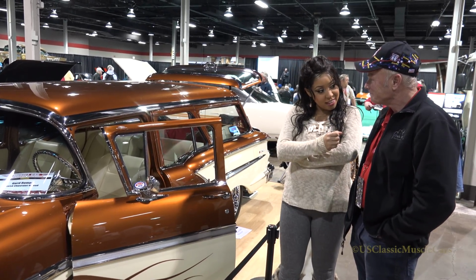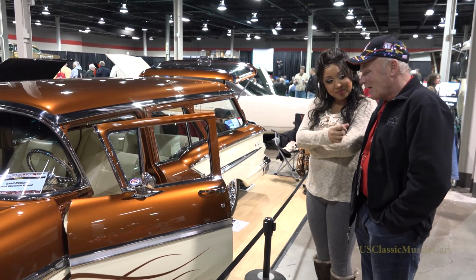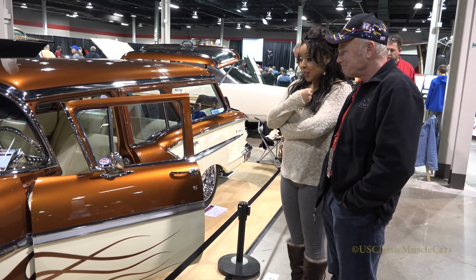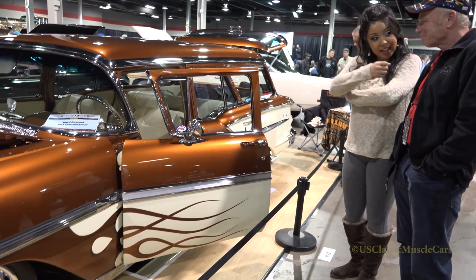Daphne, and today I'm here with Gord Rempel. All right, so what type of car did you bring today? I brought a 1958 Nomad Wagon. Wow, this is a really amazing looking car. Can you give me a little history on it?